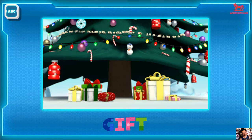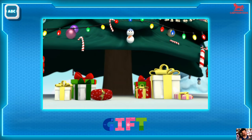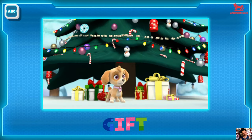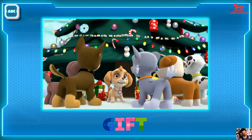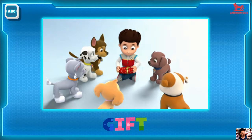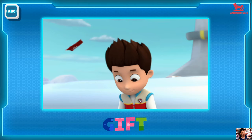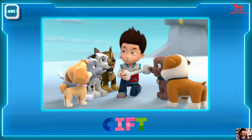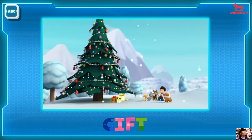Look, look! There's a gift for each of us. Can we open them? Can we? Yay! Yeah! Wait, wait, wait. Ryder first. We picked it out just for you. Aw, it's perfect. I love this gift, pups. Let's share it. Thanks, Ryder.